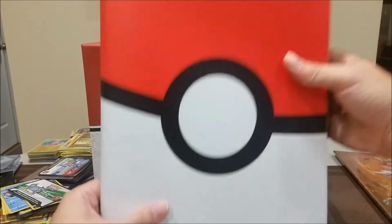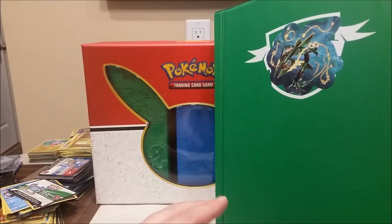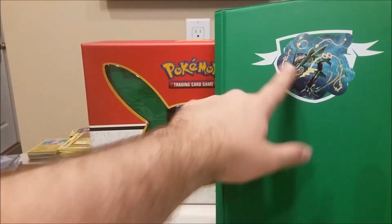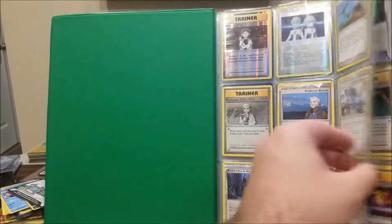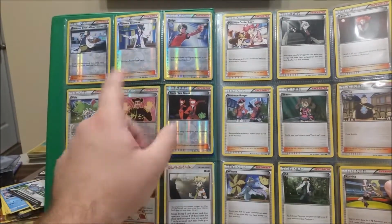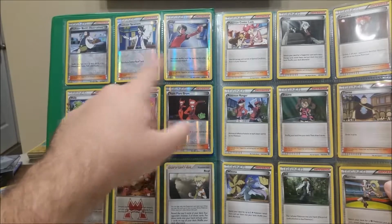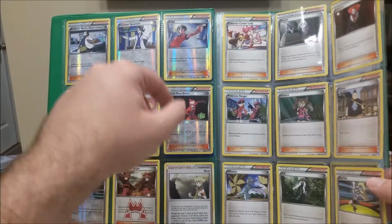So I'm going to pause this one, and we'll get you in the next part. Just going to show this off for half a second. It's just an old binder. I'm not quite sure what the logo being covered up by Rayquaza is, but it's a bunch of old trainer cards, which are kind of neat. There's a few holos and reverse holos, which makes me happy because I actually didn't have a reverse Sycamore, and now I have a special one, we'll say, but you'll see that in a later part probably.